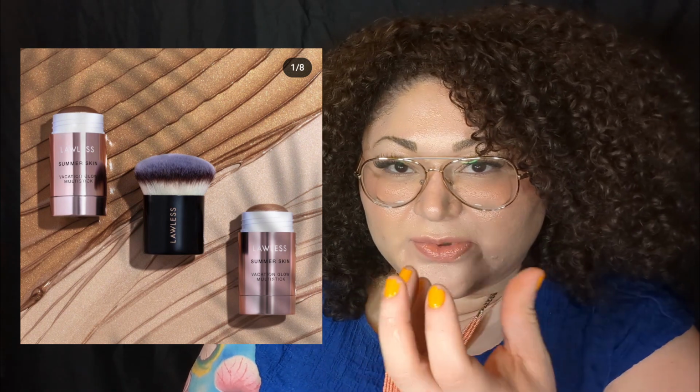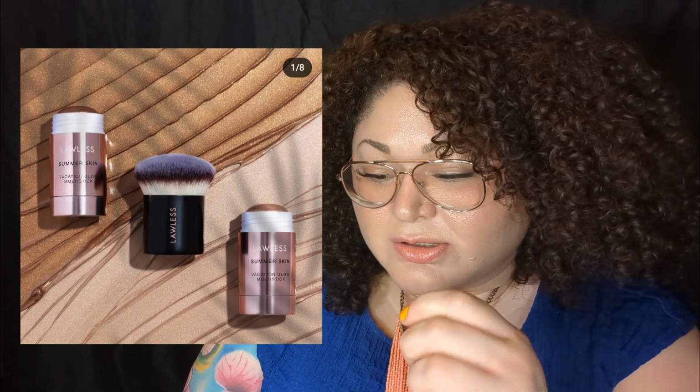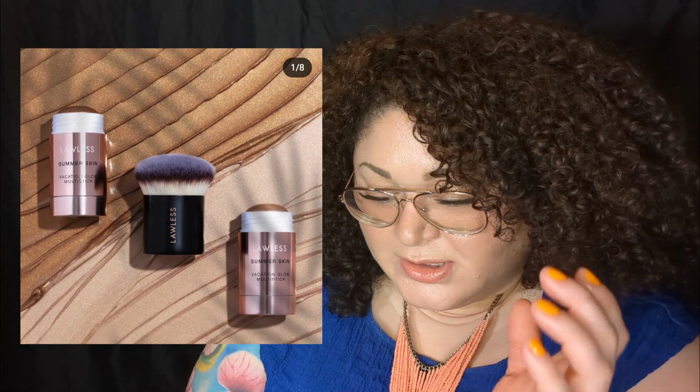Next are the Summer Skin Vacation Glow Multi-Stick from Lawless Beauty. It is an illuminating body and face highlight stick. It looks like when Milk Makeup first came out with their bronzers, that thick roll-up deodorant sort of packaging. That's what it looks like. $38. And they also have a brush to buff it out on the skin for $39.